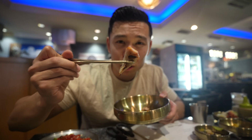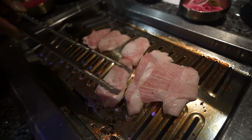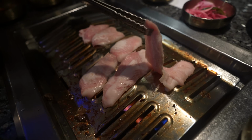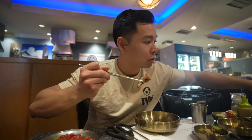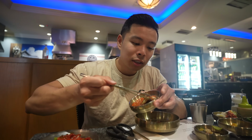Alright, so you know you had a premium Korean barbecue when they have pork jaw. I usually try to stay away from the pork at Korean barbecue unless it's jaw. Jaw is one of my favorite pork meats, the jaw portion of the pork, but I like to call it a pork steak. It's nice and fatty, but it also has some lean tissue on it. So I like to get a little bit creative with pork. I'm actually going to use the gochujang sauce.